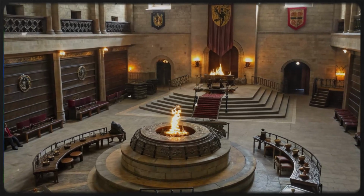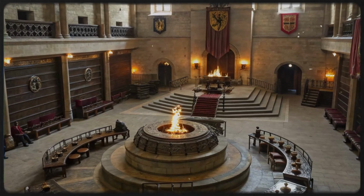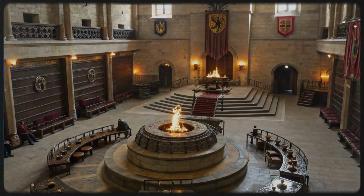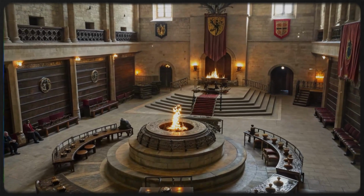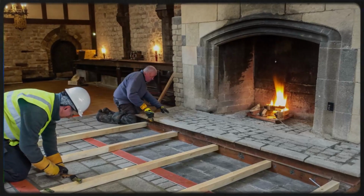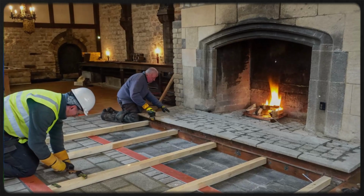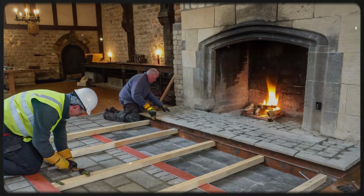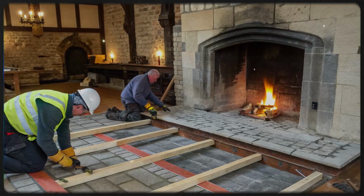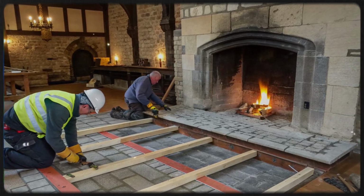Modern researchers have put forward a comprehensive theory that combines all the previous hypotheses. In their opinion, the giant fireplaces served several functions at once, each of which was vital for a medieval castle. To understand the true purpose of giant fireplaces, one must set aside modern ideas about heating and immerse oneself in the realities of medieval life.